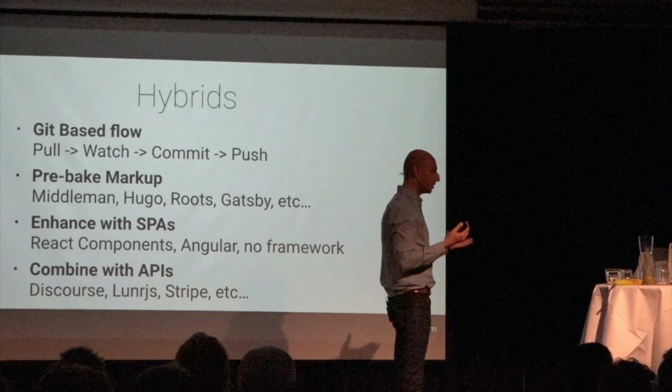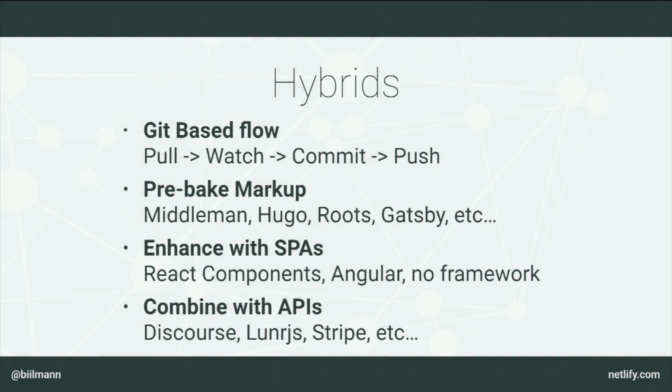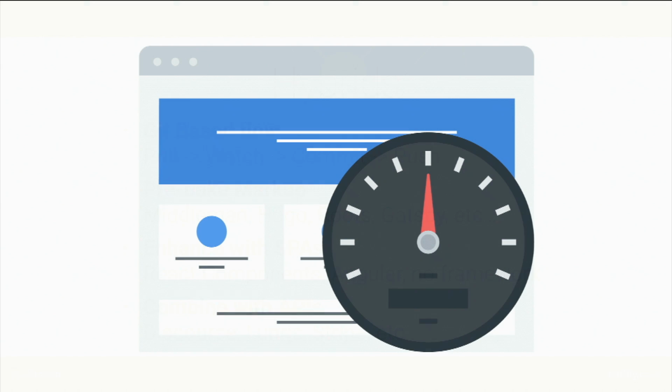Or you could use hybrids. You can use Git again, pre-bake markup with some CMS, and then enhance it with single-page applications. It could be a statically generated site with a few React components on top of it, and you can call it a day. This brings you a really good performance boost.